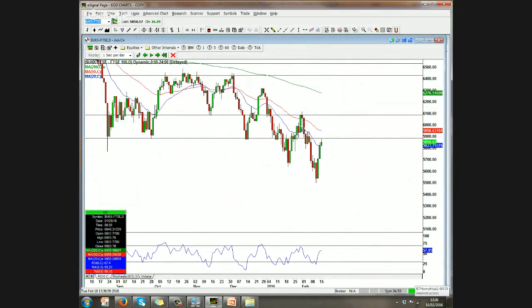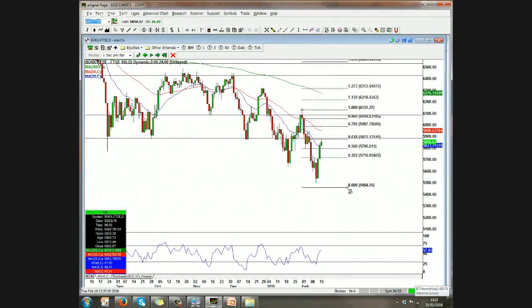Previous opportunity to sell was a smash bar here, just testing 6100. There we go, 0.618, also coinciding with a horizontal level. And now we could see this one. Remember, we've got several hours to wait for this to close. The FTSE closes at 4:30, so we'll wait for the close here.